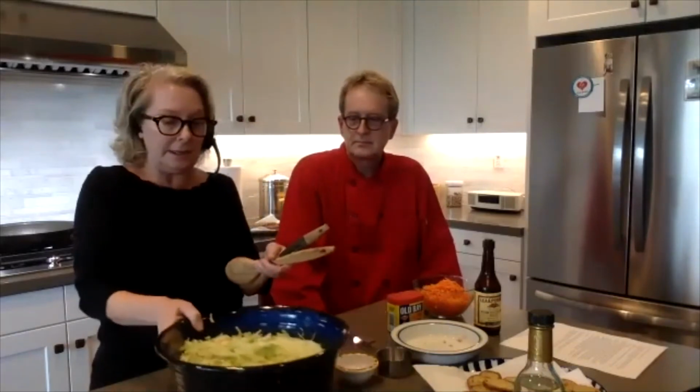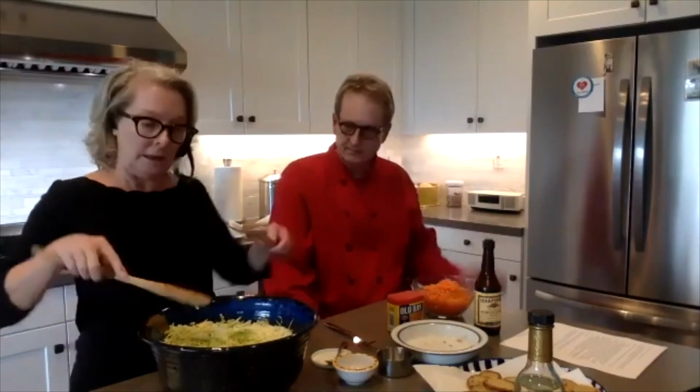And so one of them, and this is a recipe from Ty's mother that I got. It's hardly a secret recipe either. Basically, I have just shredded in my food processor, but I used to do it also just with a knife. This is cabbage, just a head of green cabbage.